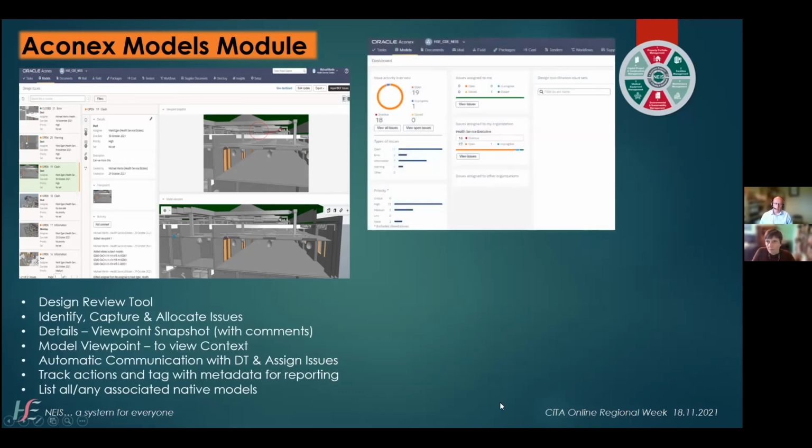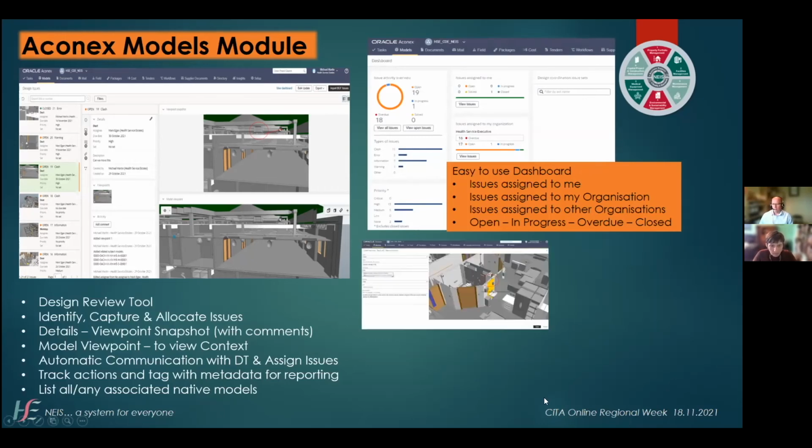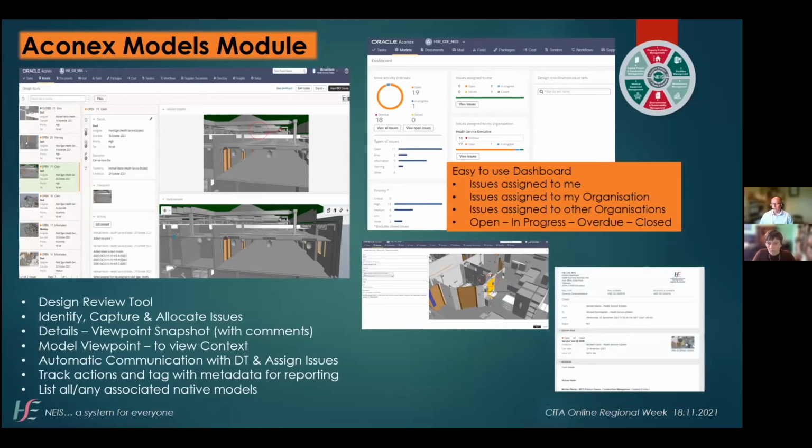There's a very good platform dashboard, easy to use, which shows issues that are assigned to yourself, any issues that are assigned to your organization, and any issues that have been raised that are assigned to the other organizations on the project. And they can be classified by open, in progress. It flags any overdue ones so that they'll come up in your inbox as overdue, and any items that are closed.